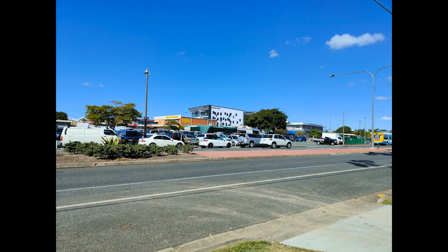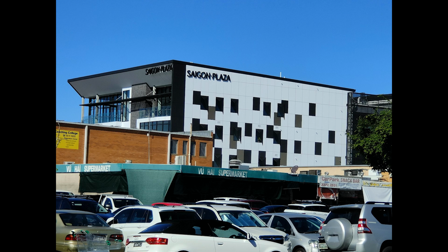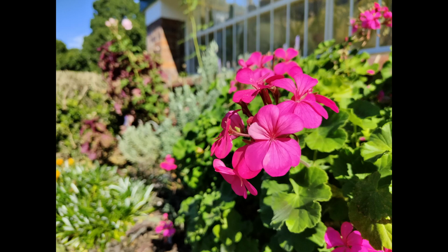Now for photos, you have that ultra wide lens, the standard wide angle lens, and then your zoom lens. You can get some pretty good images out of all of these. I'm really happy with the camera.